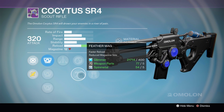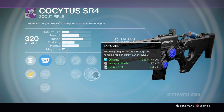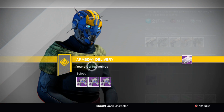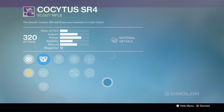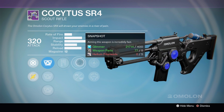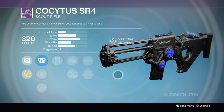Roll number 2's got triple tap, lightweight, feather mag, zen moment, and exhumed. Which is funny, it's like a mixture of some of the perks you'd want for PvE like triple tap and some of the perks you'd want for PvP like zen moment, but ultimately no real combination there that makes that roll great. Roll number 3 does have the torch sight for the aim assist, rescue mag, snapshot, Casket Mag, Firefly, and Surrounded. So again, just kind of another not that great roll.